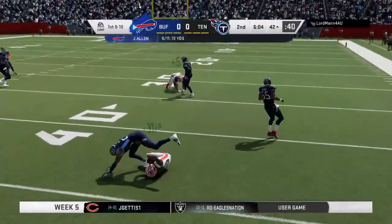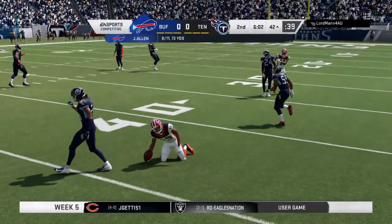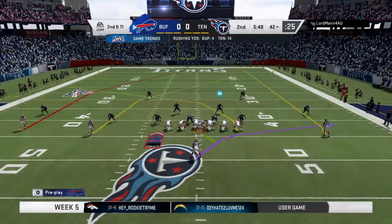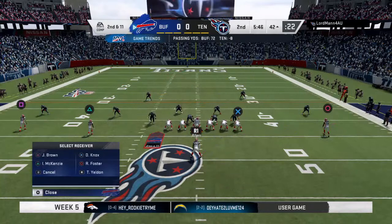Quick hitter here, it's complete. And this one's going to go the wrong way, losing yardage back at the 42. After the loss to start out, here's 2nd and 11.